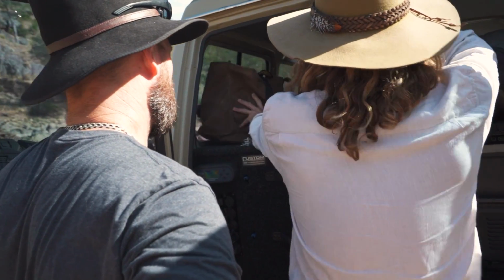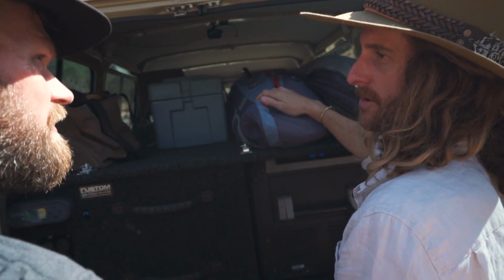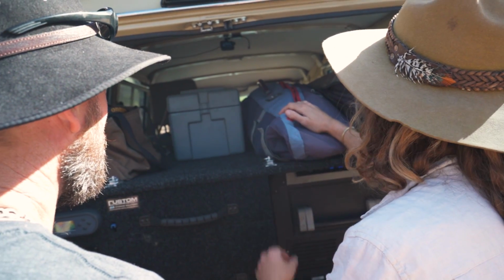Bulky storage area. Mate, this would normally be a lot fuller than this if I'm going out bush or up the coast, whatever.